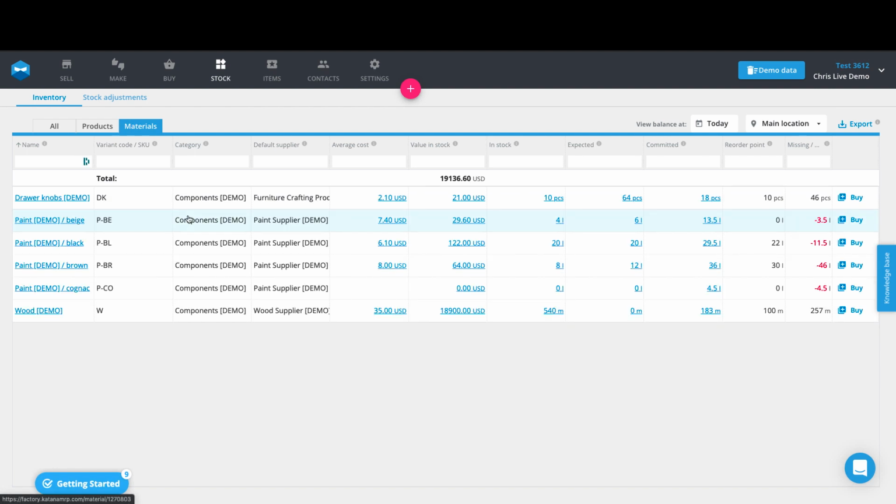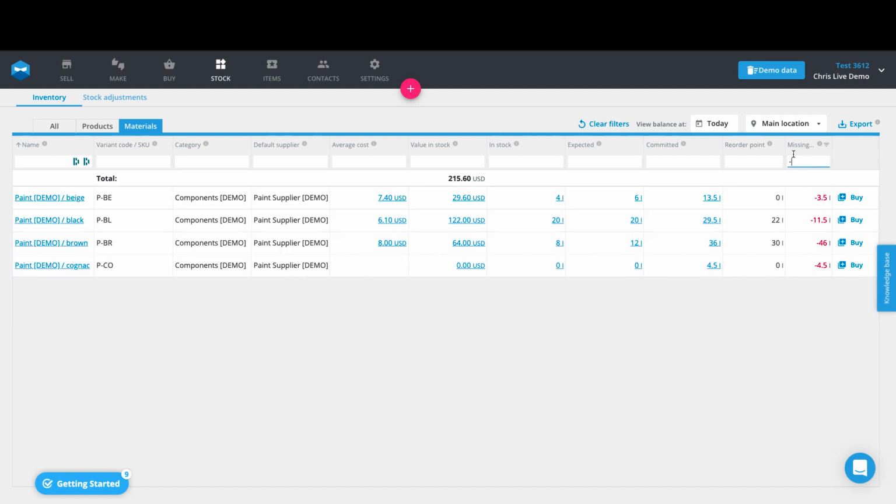Material list is exactly the same as the product list, with the only difference being that materials are items that you would buy. And so in Katana's sense, you can actually buy materials in by shortlisting using the filter by typing in a hyphen and identifying exactly what's missing and then selecting the buy option.